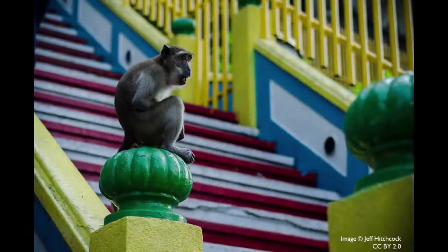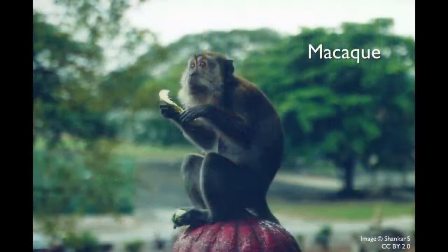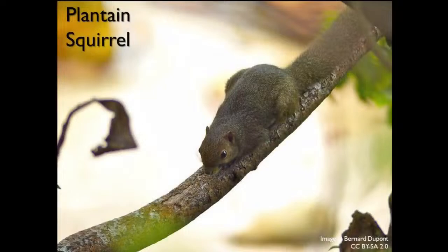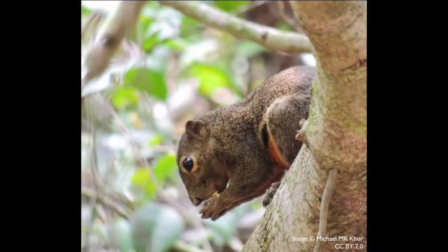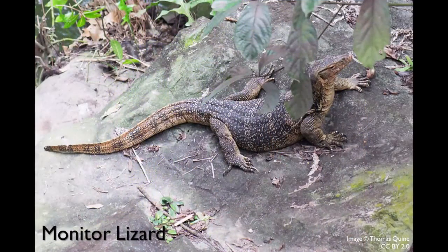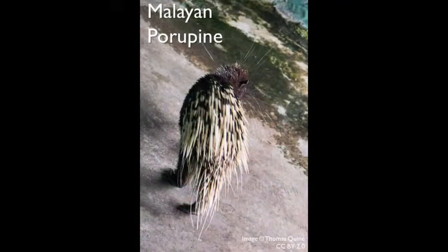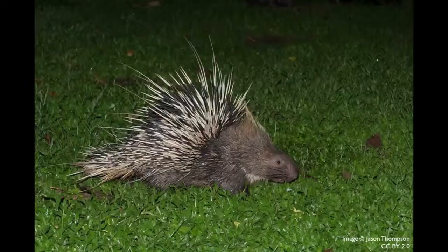And apart from birds, there are occasional sightings of other wildlife species in and around Kuala Lumpur. This can include macaques, various species of squirrels, monitor lizards, insects, and maybe some dangerous snakes, cobra, python, and even nocturnal animals like the Malayan porcupine in certain areas.